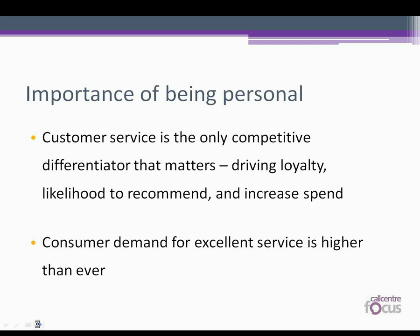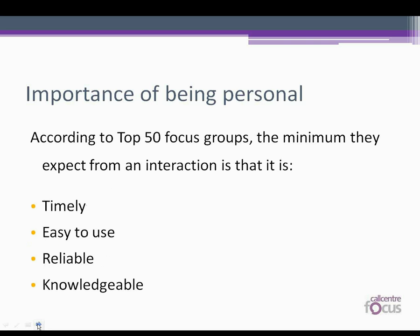Through our work on the Top 50 Call Centres for Customer Service programme, we've used extensive consumer focus groups to find out what really matters to consumers when they interact with a company. We discovered some quite obvious things, some quite interesting things. We found that there are a number of hygiene factors. These are the minimum that consumers expect when they call. They expect the interaction to be timely, so they don't want to be kept waiting ages to get through. They want the interaction to be easy, so no complicated levels of IVR. And in fact, many of the individuals in the focus groups stated that they really dislike automated systems because they're too difficult to understand. So that's a big no-no.